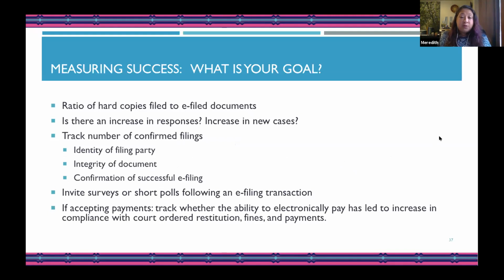So if you can, try to track the ratio of hard copies to e-filed documents. It's like for every 2 pleadings we have that were brought to the court, we have 8 pleadings that are being e-filed. So developing that ratio to keep track of how many people are taking advantage of this is helpful. Was there an increase in responses? Have you gotten fewer default judgments as a result because somebody could actually respond and transmit that email rather than physically having to come to the court to file something?